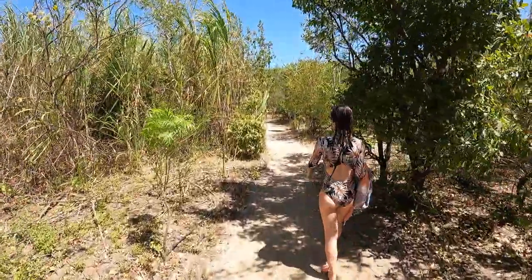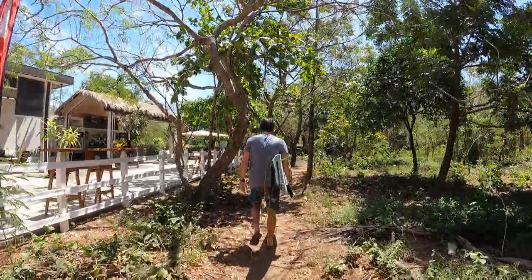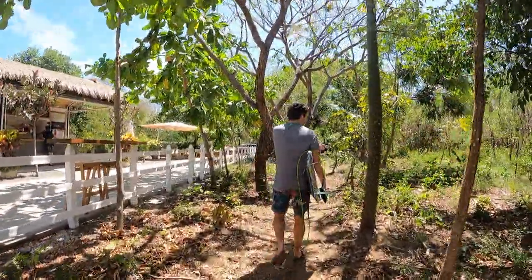We were a quick, beautiful walk from the beach, which is where we spent most of our time surfing and hanging out. If you didn't bring your boards and you do want to rent one, there's plenty of surf shops around town where you can rent one for the day.